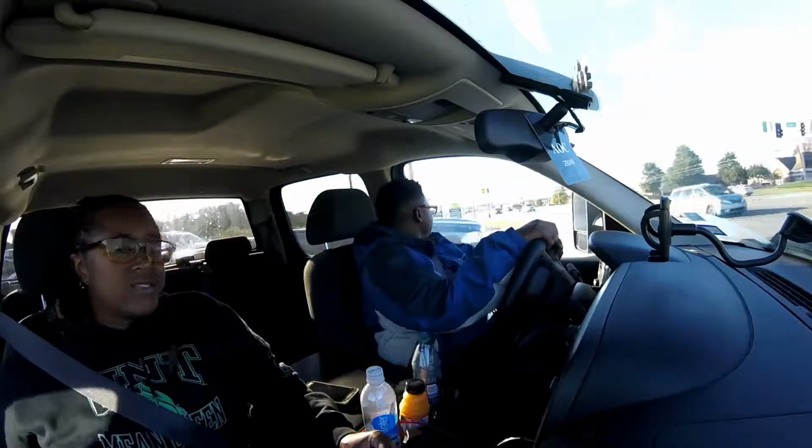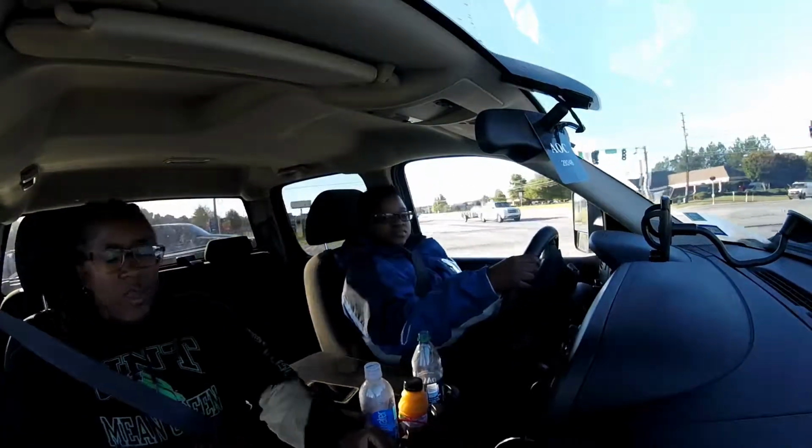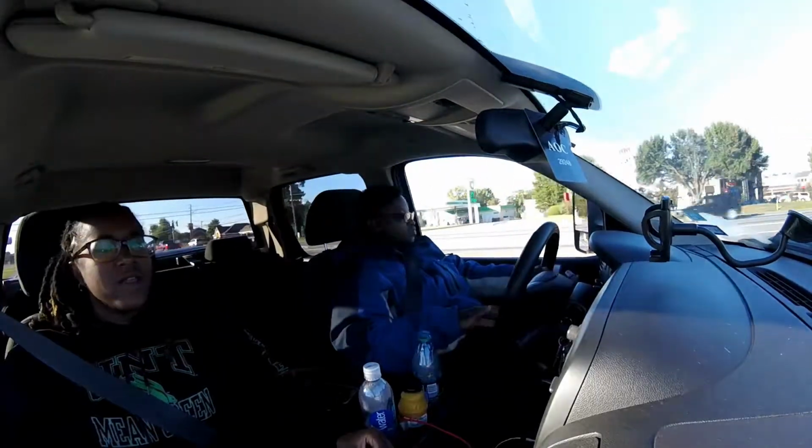So yeah, we've been avoiding it, because with the propane, when you're using it constantly for the heat to run your heater, you're going to go through it really fast, and that can get quite expensive.